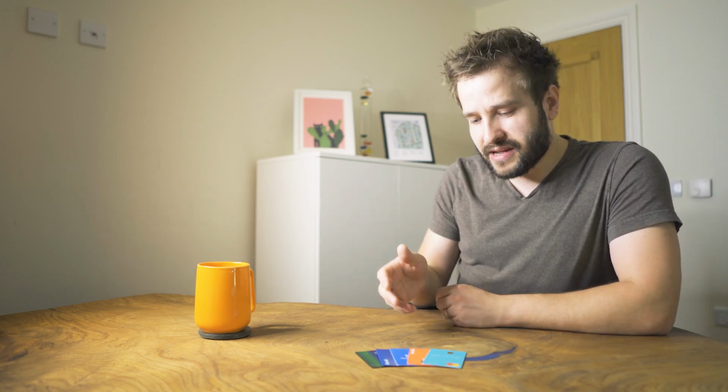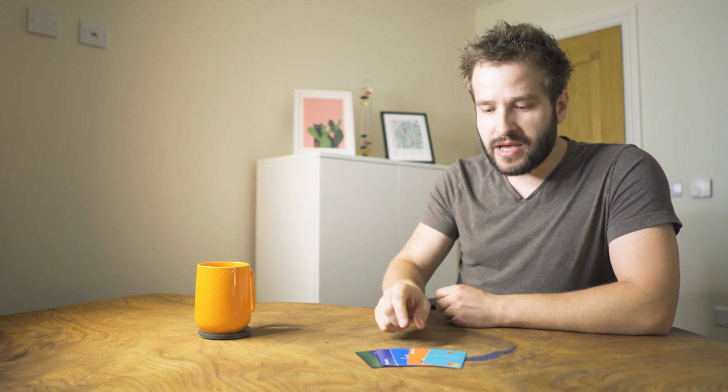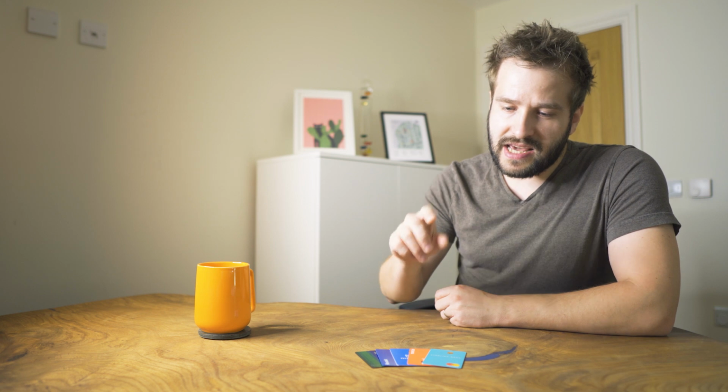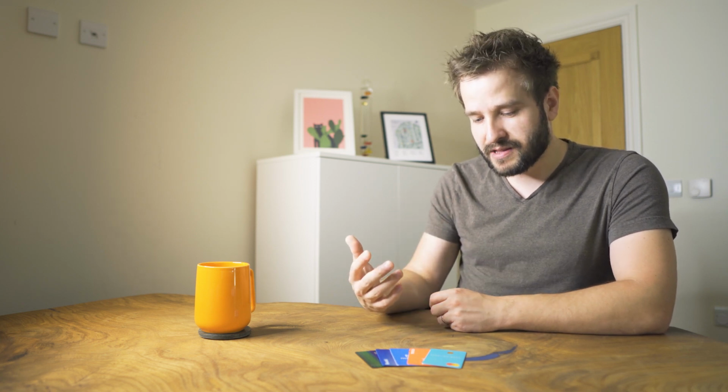Now, if you're looking for a bank account that is going to give you the best possible app experience, I would pick Monzo. And the reason I picked Monzo is because their app has the best navigation, the easiest to use menu system out of all of these. By far, I think the navigation is definitely the best thing there.